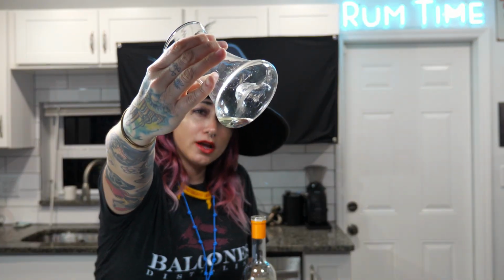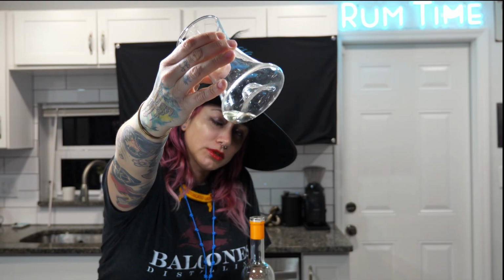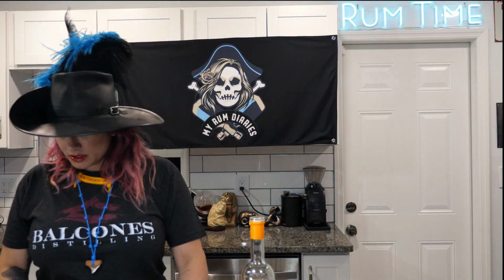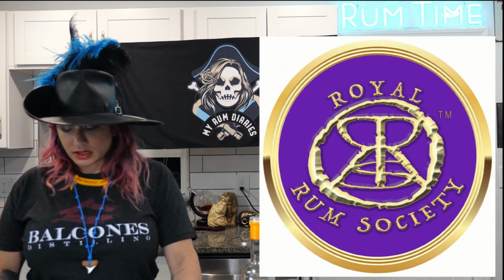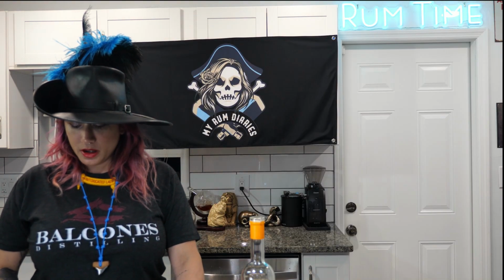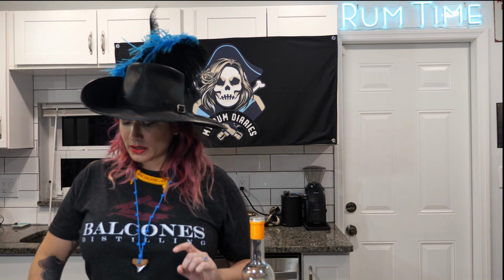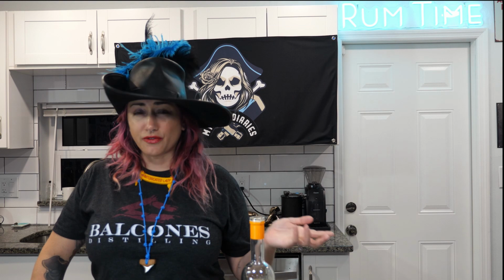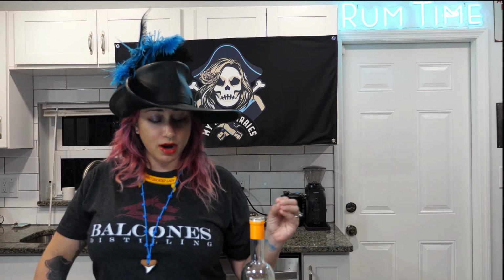It's very pale, with a little bit of a yellowish tint to the rum, but not too much. As far as the Royal Rum Society's taste classification, I gave this a 4 because it's between 1 and 9, and 9 is the sweetest. I think this is a 4. It's not quite that dry, but it is on the drier, not sweeter, side.